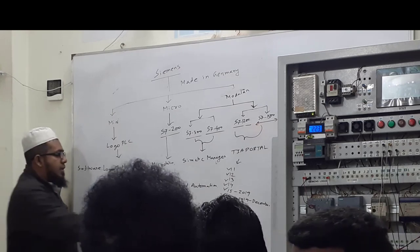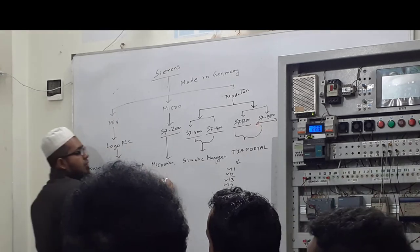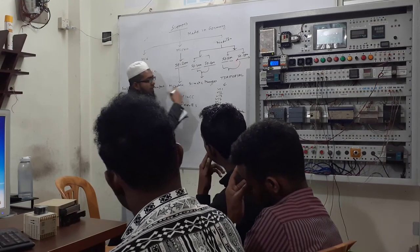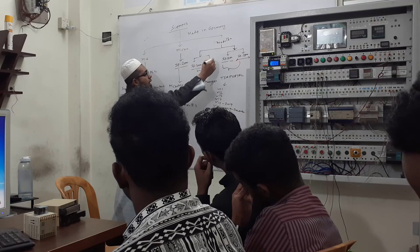Simatic Manager is the name of the software for PLC programming. And if we ask what is the name of the software for HMI, for Siemens it is Essential Front End. The HMI software name is WinCC. And for drives, the software name is DriveES. This type of many software was used with Simatic Manager, or this version, until this version.